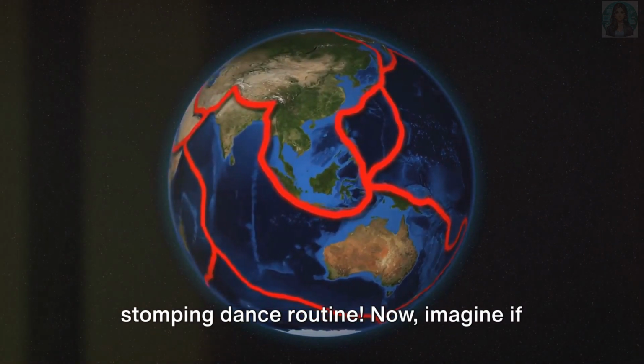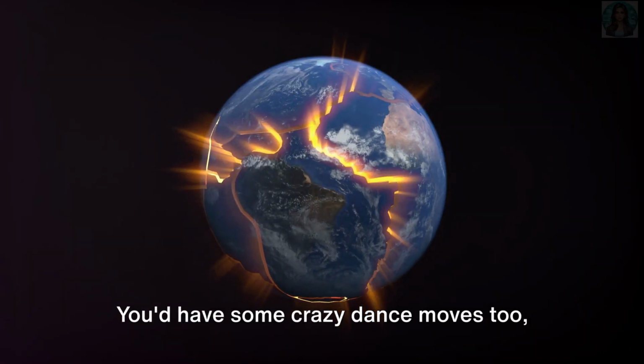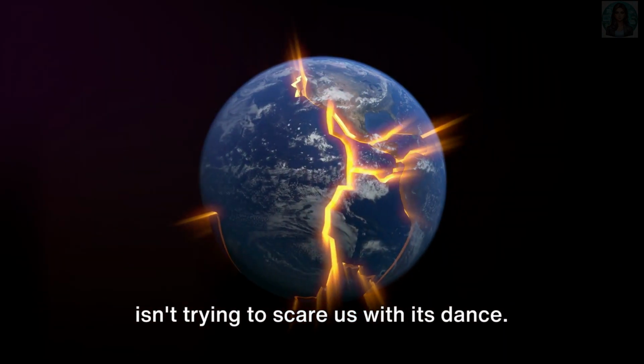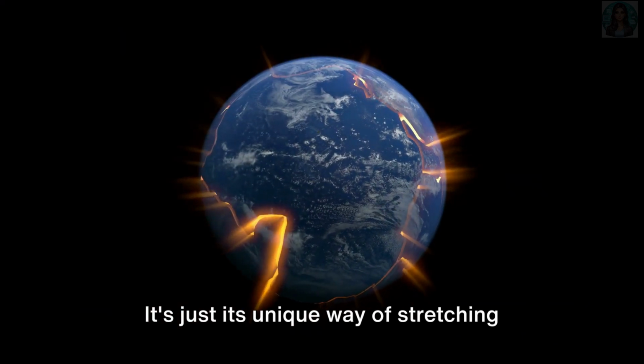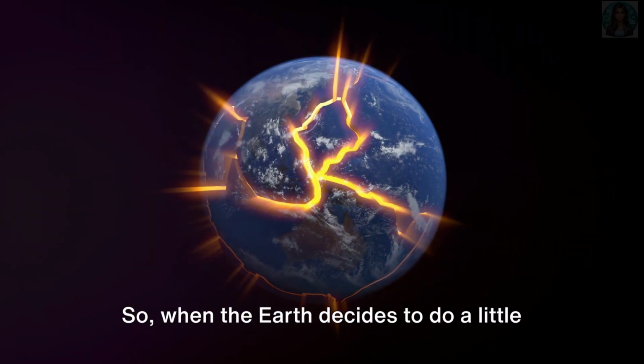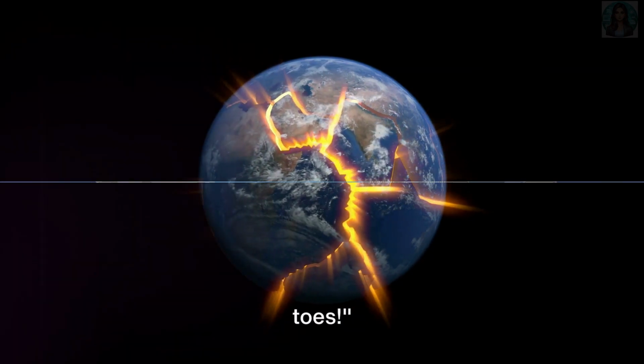Now, imagine if your dance floor was always moving. You'd have some crazy dance moves too, wouldn't you? But don't worry, the Earth isn't trying to scare us with its dance. It's just its unique way of stretching out and letting off some steam. So when the Earth decides to do a little shimmy, we get to feel it right under our toes.